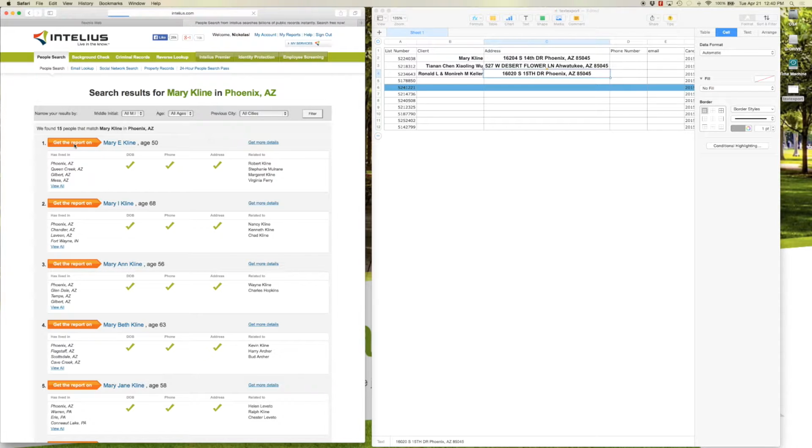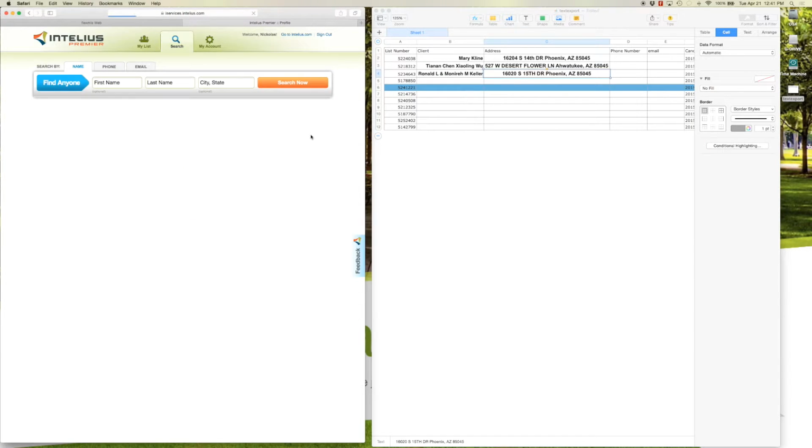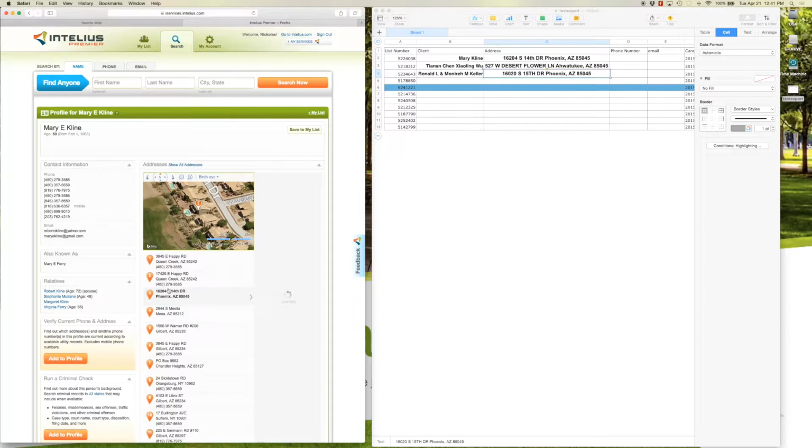Let's try this one. I was going to go with the first one, it's going to be a little bit easier, just for the simple fact that it has the most data. And the way we're going to know that it's the right one is it's going to have the address, the 16204. All right, so you see we have 16204. That's the one. So she owned this at one time. Intellius is going to have a lot of owner information, the market value, the tax amount, tax year, a lot of information about the property. It's also going to have some demographic data that's nice as well.